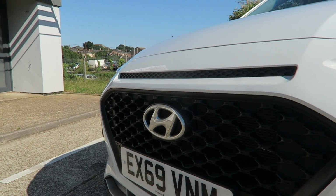It does have stop start though, which is good. I think most new cars do have stop start, and it works pretty well. It doesn't coast at all. When I'm driving at the moment, it isn't coasting and turning off, which is quite nice. It has the Bluetooth up front. Sound system is okay for a relatively cheap to build Hyundai, although I must admit, and I'm not trying to be horrible about Hyundais, this is actually the first new age Hyundai I've driven, and I haven't thought that's a Hyundai, because it doesn't feel like one.